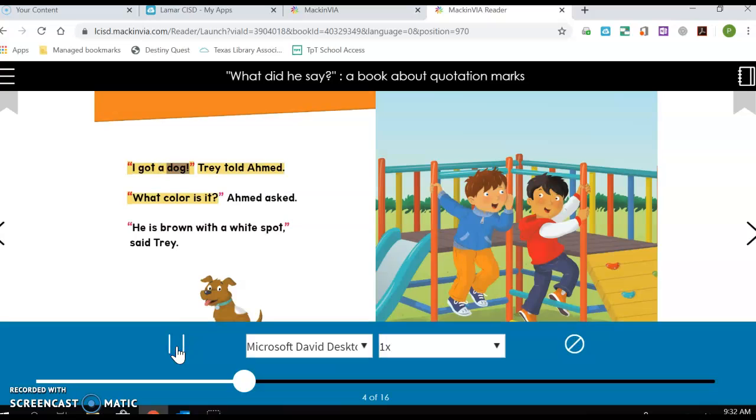I got a dog. Trey told Ahmed. So, what color is it?